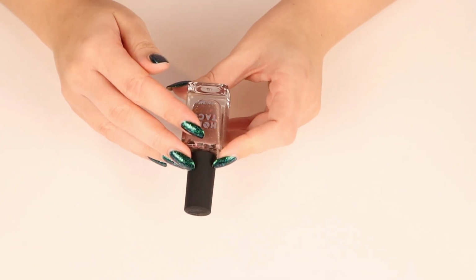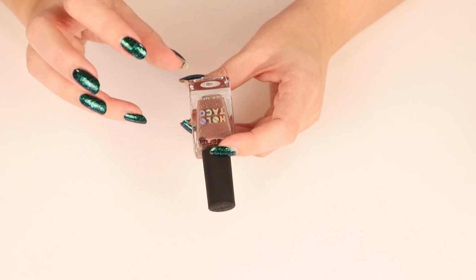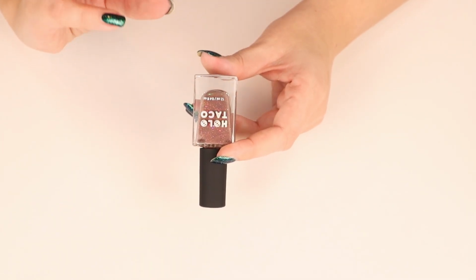Then this Holo Taco Solo Mission. This is such a good shade. It's a cool tone, kind of like a brownish pink with so much dimension in those flakes. Love this one. Great fall nail polish if you don't want to go too dark.